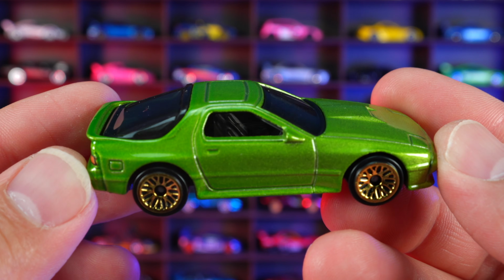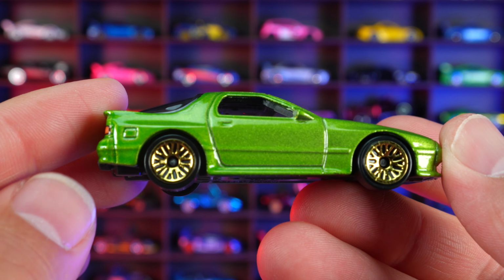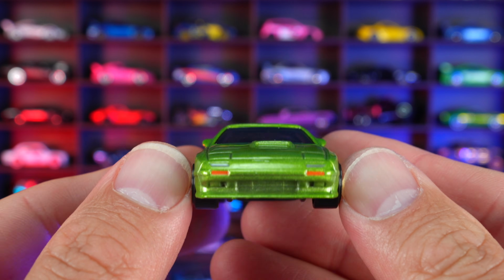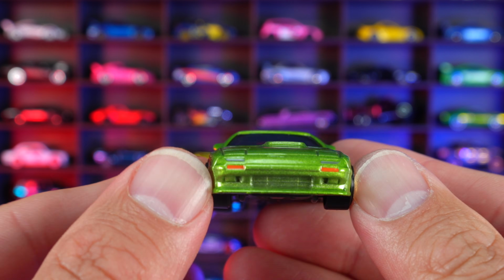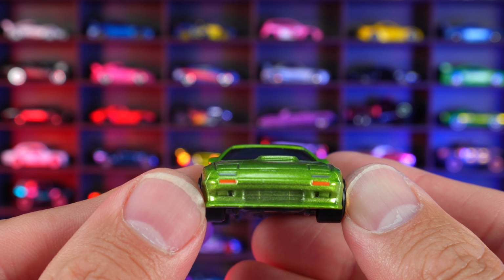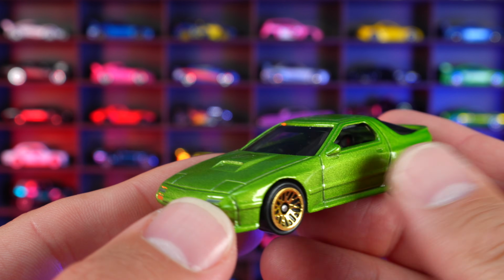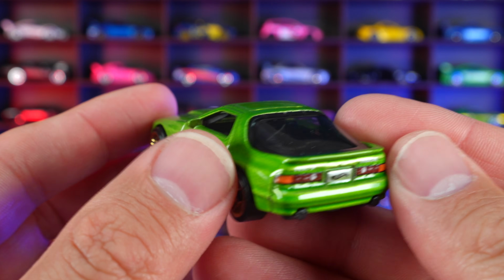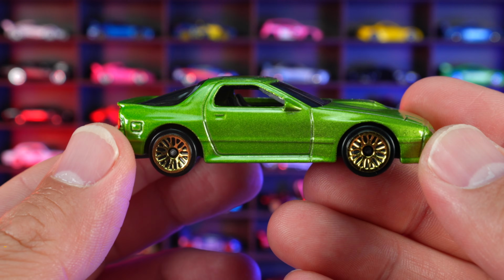This one in a metallic green color with gold mesh wheels, which looks pretty nice. I do like the front end with those lights that are down, the nice hood intake scoop right there, which is slightly off-centered as well, which is correct for what the car is in real life. We got that sunroof on the top all around. It's a nice, clean looking RX-7.